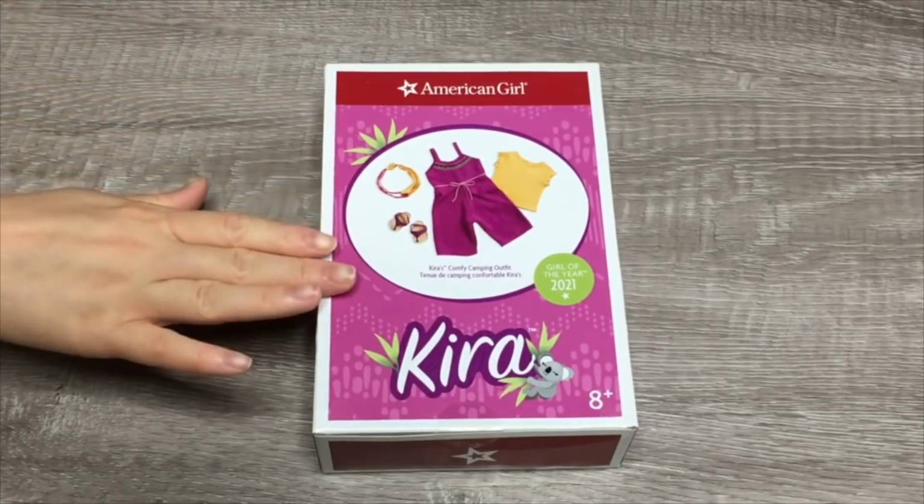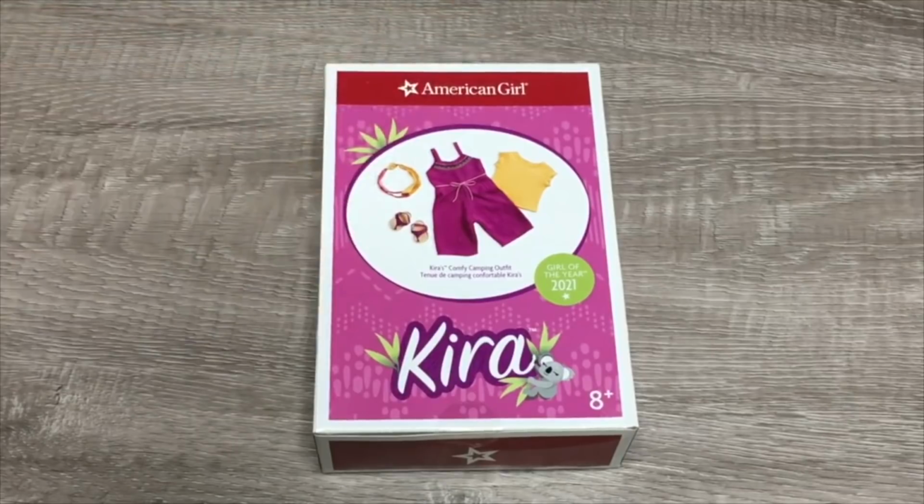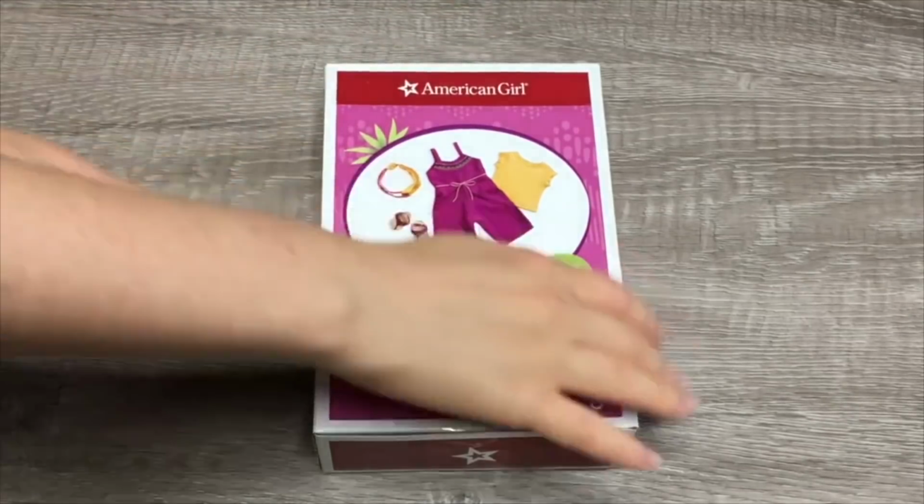There's a photo on the front of the box. It comes with quite a few different items, and it's very bright and colorful.